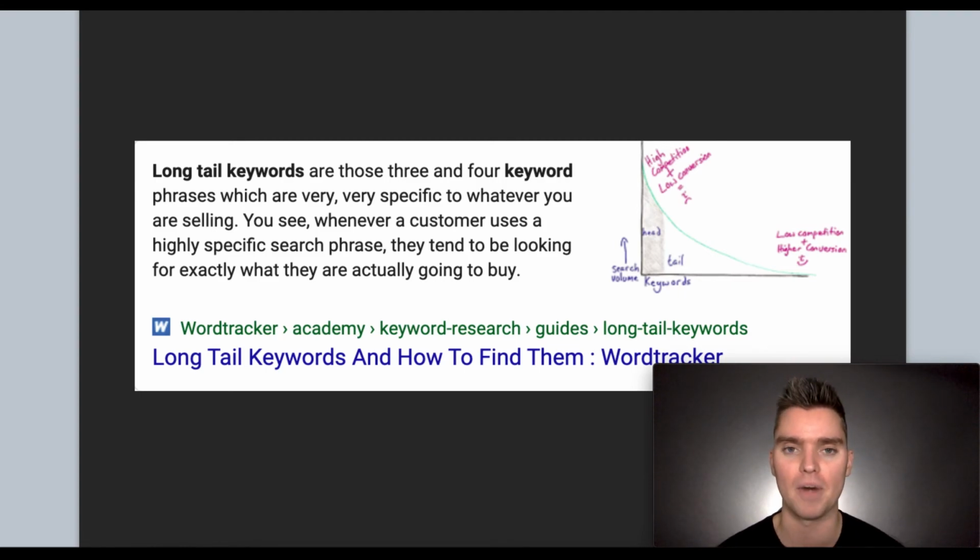So what I recommend doing when you're starting off with the Amazon PPC campaign is find those longer tail, more specific keywords. You find those keywords and then you bid on those keywords. And then slowly, once you start getting sales, once you start ranking for those keywords, then start going for those mid-tail keywords.